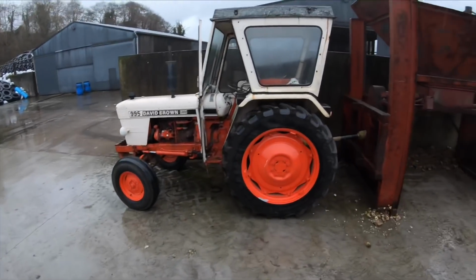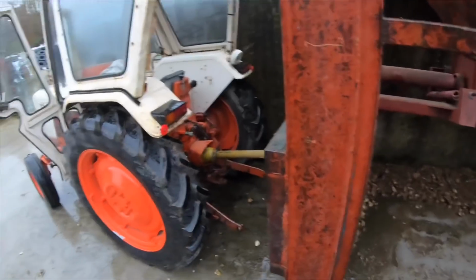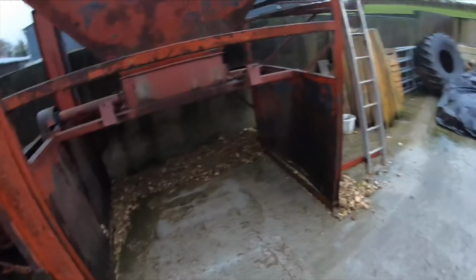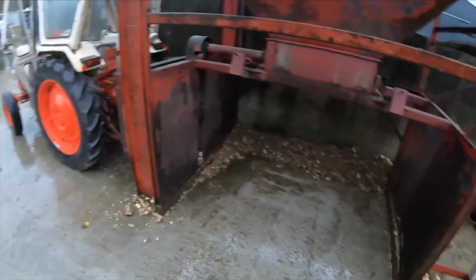So we have the Brown in place and all hitched up. Just connected the PTO shaft on, have the chain on the cover now in place so that it's not spinning. So it's just a matter now, switch her on and we'll go get some beet.